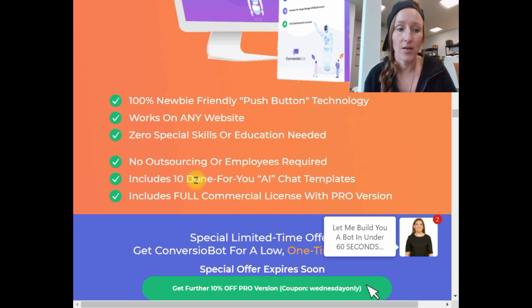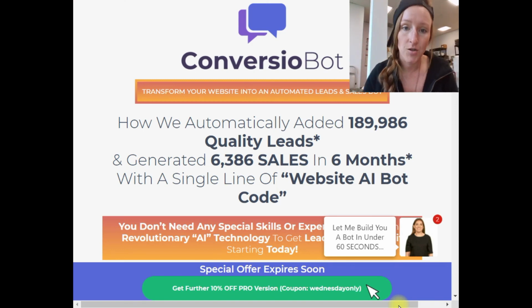And this one, unlike other ones, includes 10 done-for-you chat templates, so you don't have to come up with the text or verbiage yourself. And then another thing that's really cool and different about this one is that you actually get the license with it. So if you come up with your own very awesome template and text and verbiage in a chatbot sequence, you can actually sell that chatbot to companies that you're helping out with marketing and stuff like that. So you can actually have the license to your chatbot template and then you can sell that. So that's pretty cool.